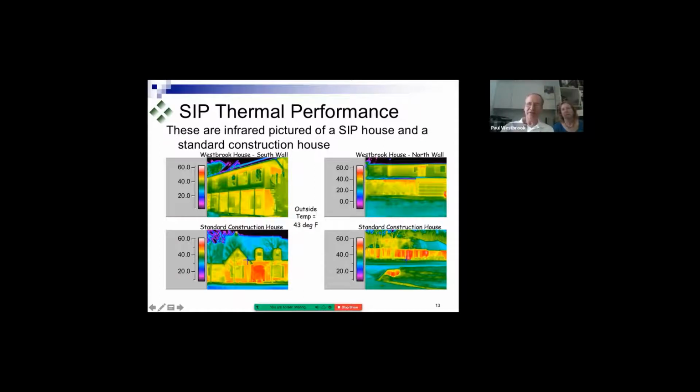The tire of my friend's vehicle, which had driven on the road, is very red hot in the corner there. So we walked down the street to some conventionally built houses, and it looks like they're on fire. They're leaking heat all over the place. I don't think they even insulated around this entry door. It's just all red, and you can see quite a bit of heat leaking out of the walls as well.